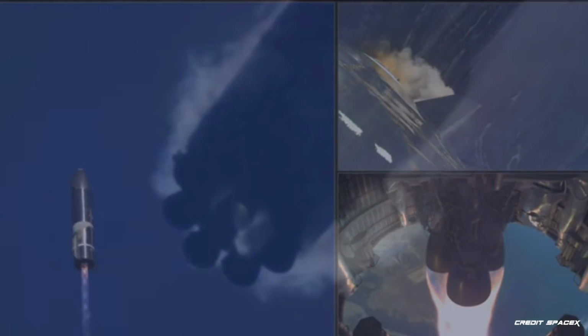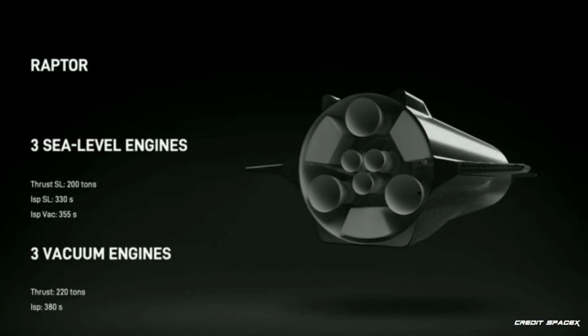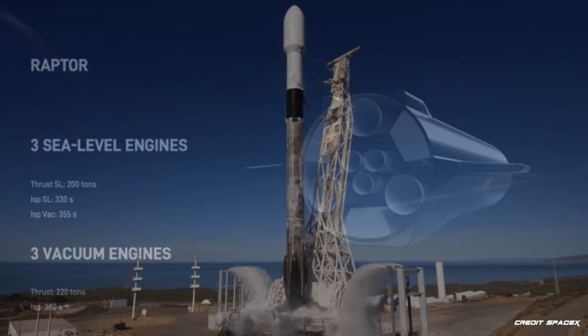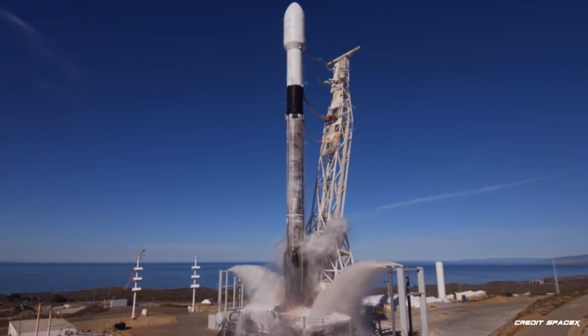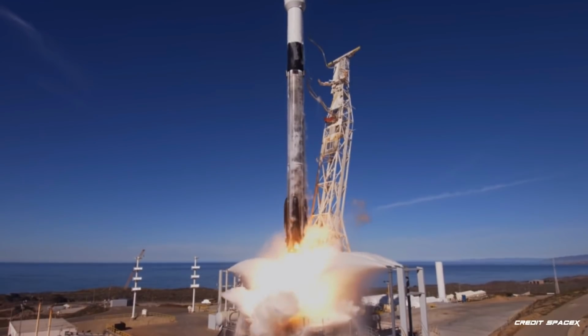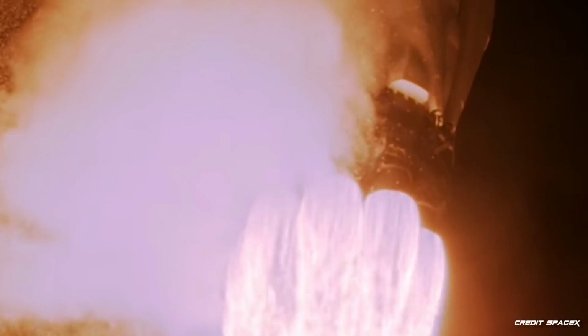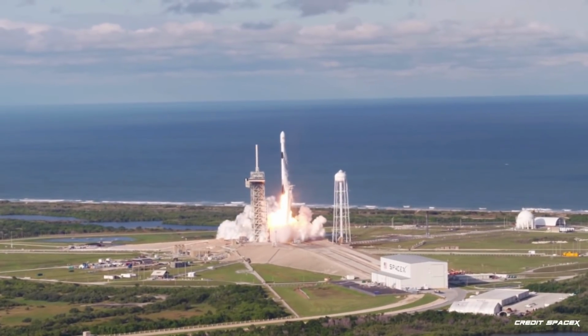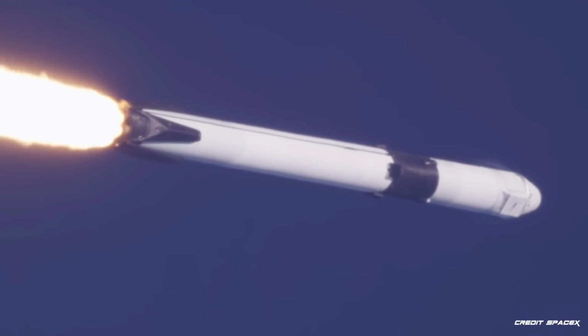9 Merlins are mounted under the Falcon 9 like this, while 6 Raptors, 3 vacuum and 3 sea level, will be mounted on the Starship like this. When these engines fire, the rocket must track the force produced in total and the performance status of each engine individually. If one starts to malfunction, it must be shut down. The other engines will not only have to increase power output, but also their thrust vector to compensate. A rocket engine's thrust is vectored through a vector control system.